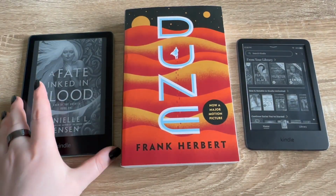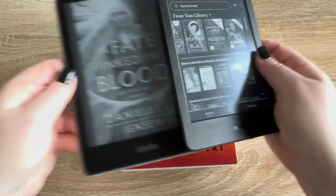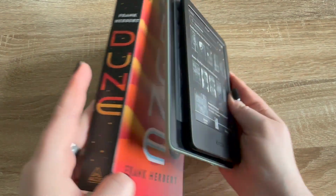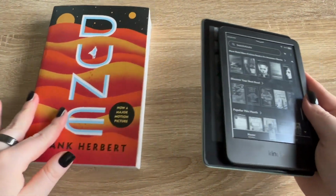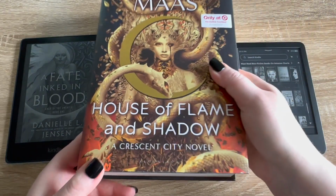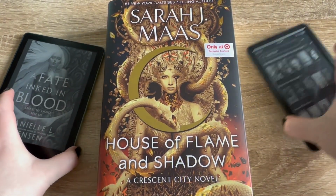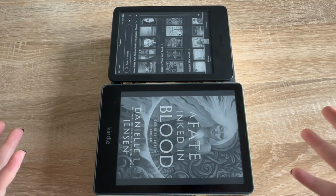Next to a regular sized book, you can see both of them are smaller. And both of these put together are significantly smaller and lighter than just one book. And you're not going to bend the book if you're taking it somewhere to travel. This is how big they are compared to a regular sized iPad. And this is House of Flame and Shadow next to them. In fact, they can both fit on top of House of Flame and Shadow like this.